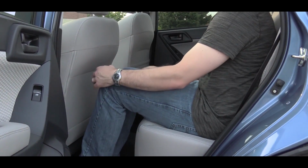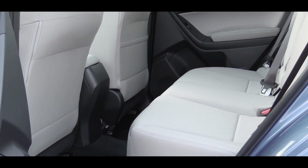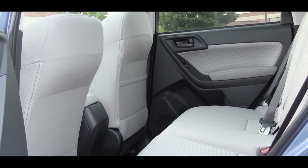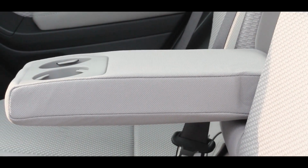So for reference, I'm an even 6 feet tall. This is how much space I had going on back there. And if you go with the premium trim and up, you do have reclining rear seats as well for a little added comfort. And by the way, when it comes to folding down those rear seats, I do want to add there is one-touch folding rear seat backs on the touring trim, just in case you were looking for that. But back there on the premium trim and up, there is a rear armrest with cup holders.